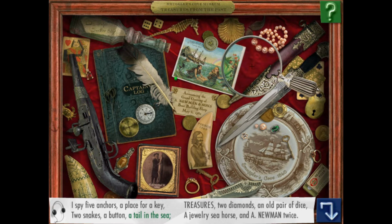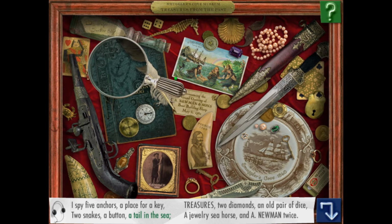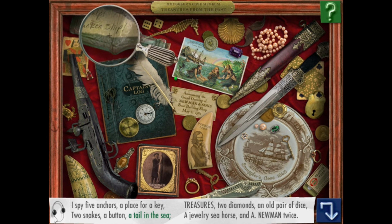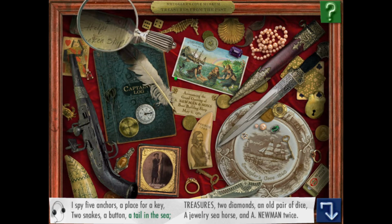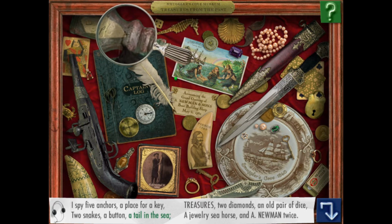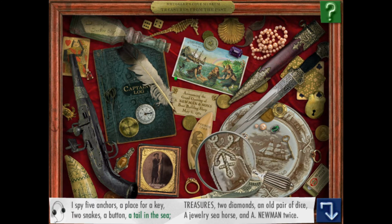One anchor. Okay. I got the anchor that we got stuck on first. Two anchors. Okay. Wait, help sunken ship. How's the bottle gonna help you when your ship's already sunk? I never realized that. Three anchors.